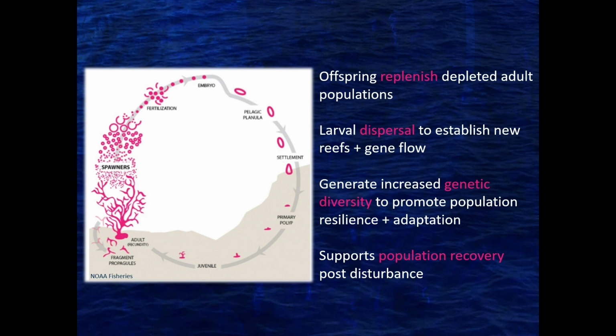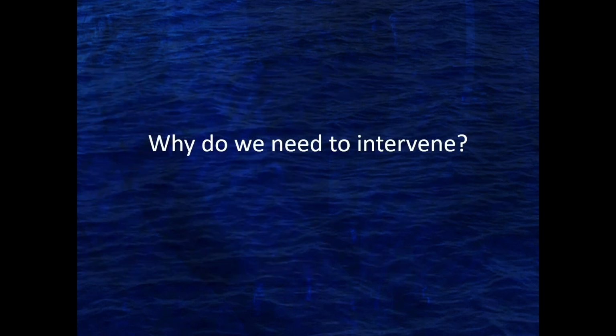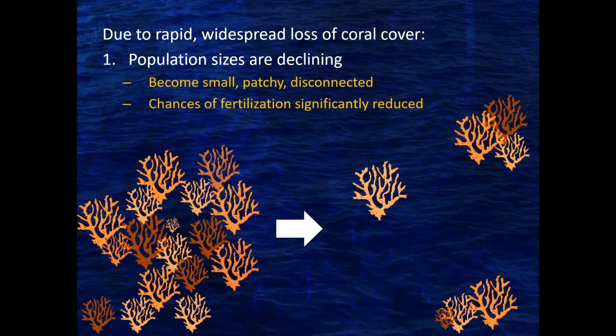So say a hurricane comes through and wipes out a lot of corals. Well, either we have to go out there and plant those corals back, or through sexual reproduction, you'd hope to get the next generation of these self-sustaining corals. So why do we need to intervene, though? Like, if coral reproduction is happening in nature, why do we need to step in?